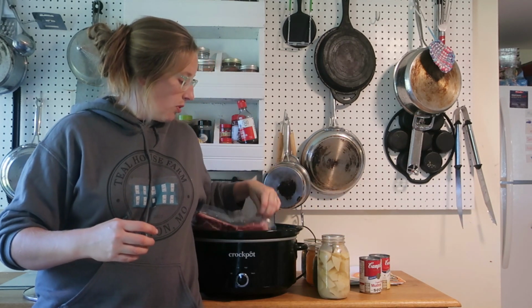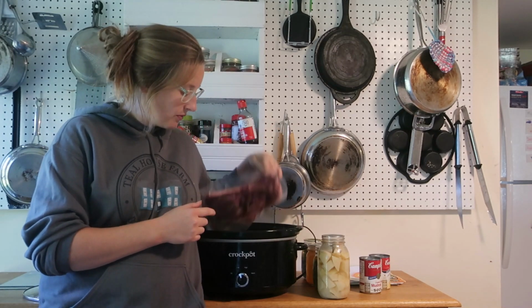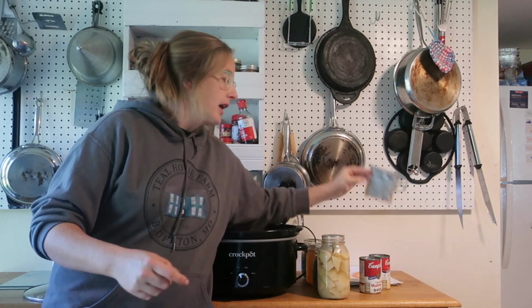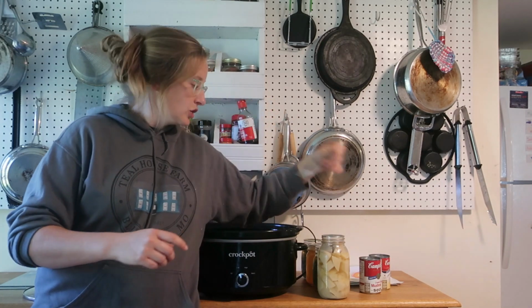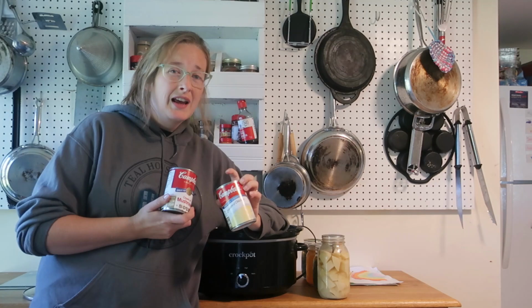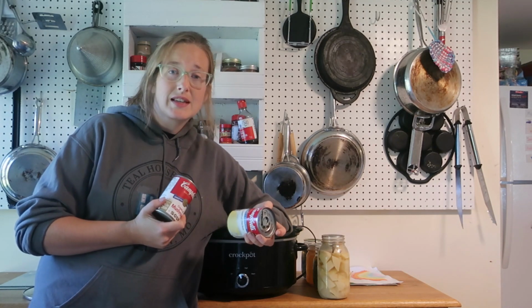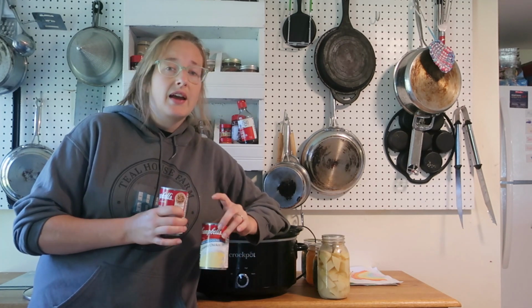For the pork, we're just doing 2 packages of pork chops that we got when we bought our hog for the year. We're going to add a packet of ranch dressing on top. This is the dry ranch. And a can of cream of mushroom and cream of chicken, and just put it on low. It's 11 o'clock. We'll put it on low for about 6 to 7 hours. Probably eat about 6 tonight. And that's all we need to do.